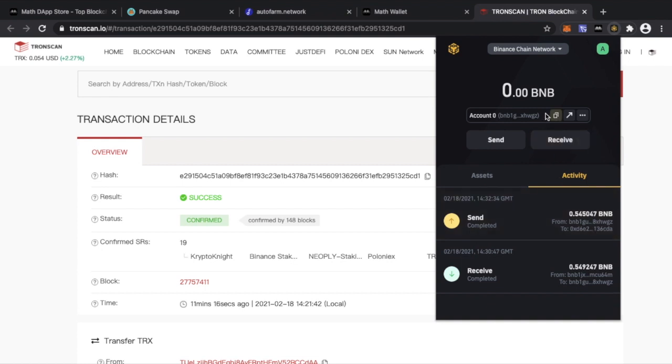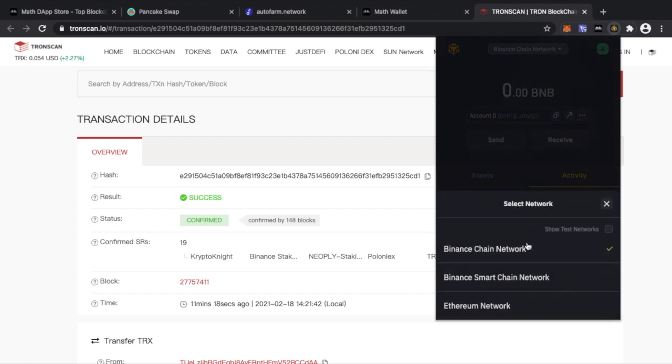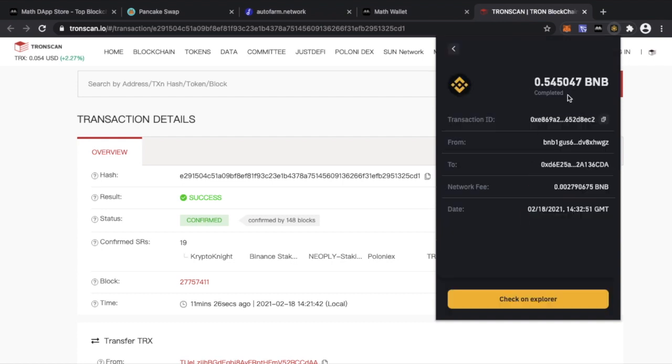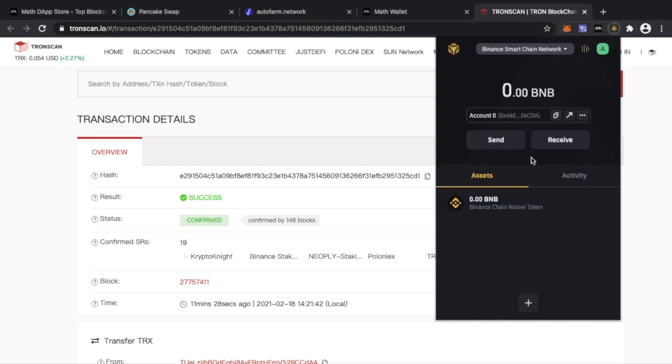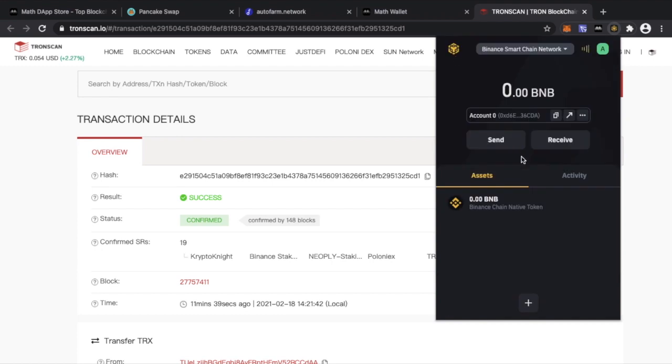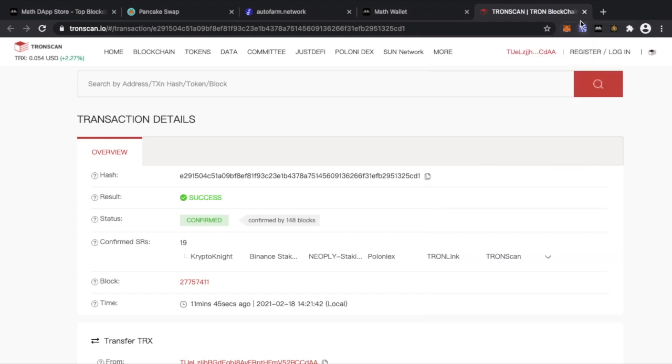So once you've sent it over, it will take a few seconds, up to a minute, and you will see your Binance Smart Chain wallet update with the same amount that you sent over from the Binance Chain wallet. So you will see 0.54 completed, and on the Binance Smart Chain network, it will take a few moments to refresh, and once it's refreshed, it will show your updated balance. And yep, as you can see on the Binance Smart Chain, that 0.54 BNB is now on the Binance Smart Chain side.